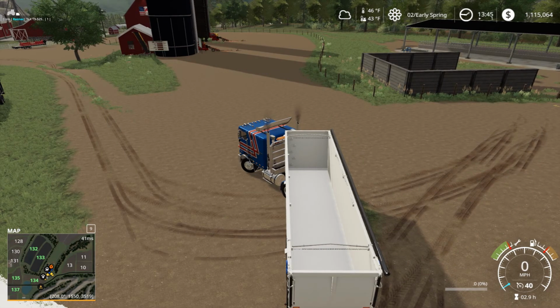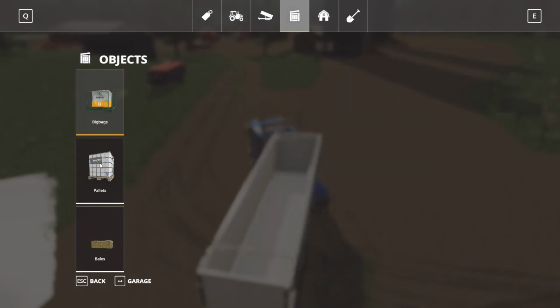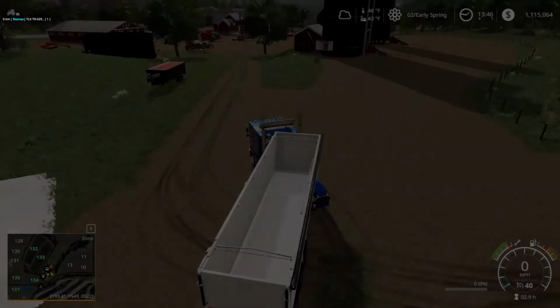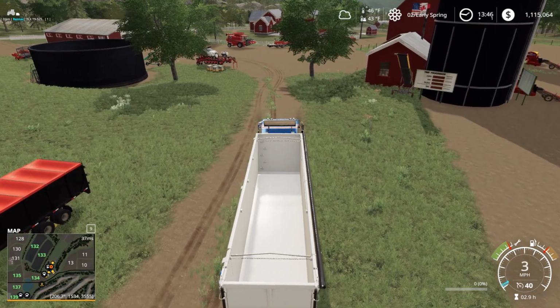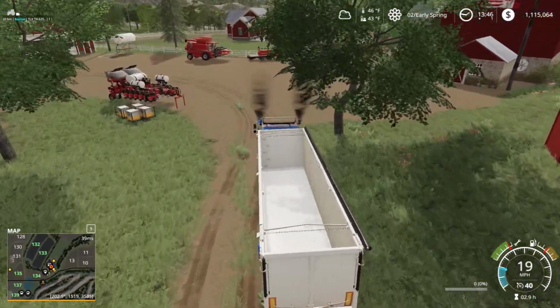The only thing with buying in bulk, it's 9 cents per liter, but buying it from the shop is 20 something cents per liter. If you look at the shop price, big bags, lime is $4.50 for 2,000. So again, divided by 2,000, that's 22.5 cents per liter. So buying in bulk is half the price. If I calculated this correctly, Farmer Klein's going to spend right around $8,000 just on lime for 40 acres.